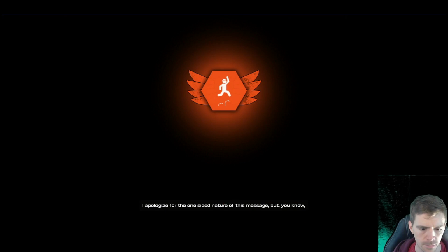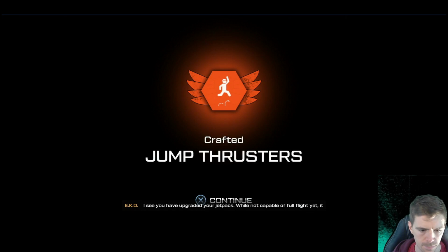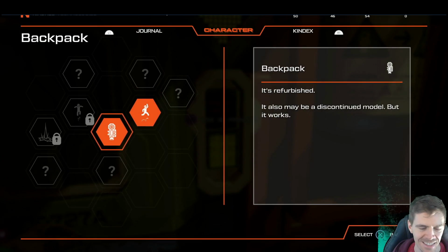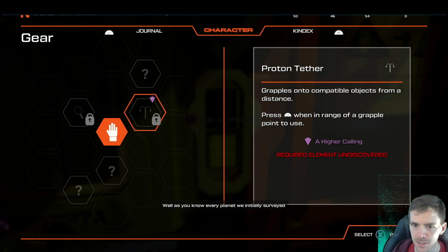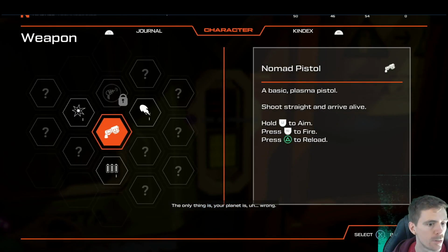Print. I see you have upgraded your jetpack. While not capable of full flight yet, it should still allow you to access previously unreachable locations with only minimal release of atmospheric pollutants. It's not my world. Who cares? What is this? Proton tether. Grapples onto... I definitely want that. Required element is undiscovered. Womp womp. Okay.